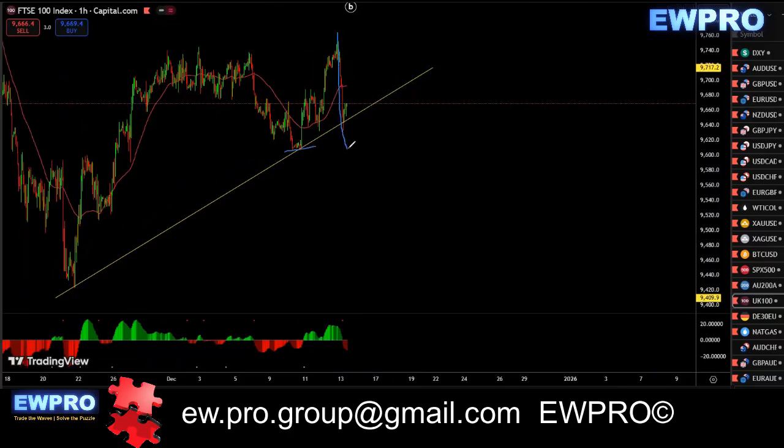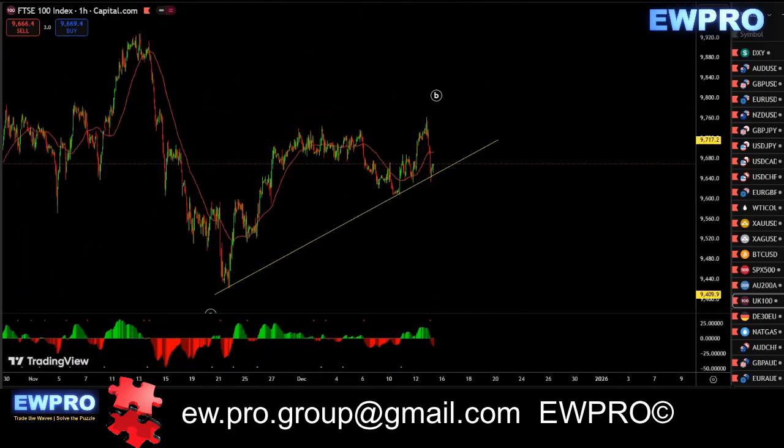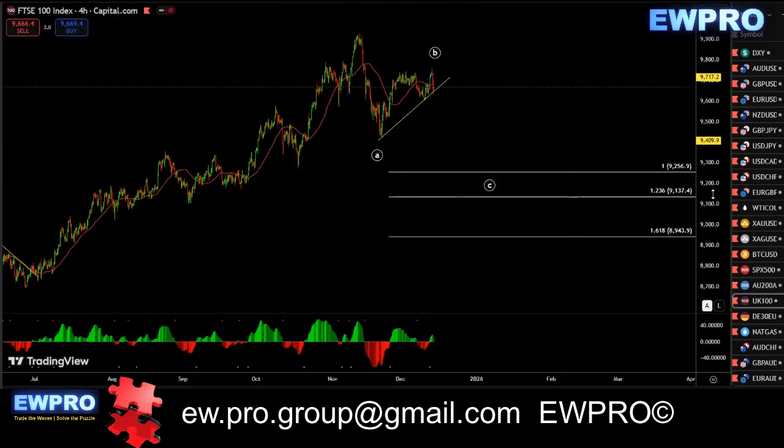Ideally, this wave here, well, this impulse breaks that low, gives us a nice correction, and then we can sell. Targeting, well, the first target's at 100 fib. If I go back to the H4, I'll show you the targets. So your first target is that 100 fib. Your second target is at 161.8.